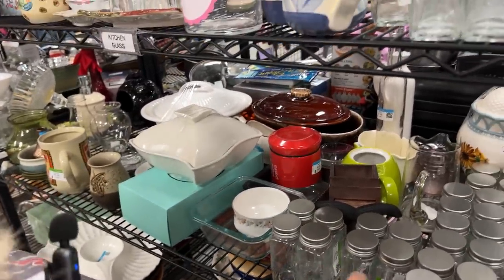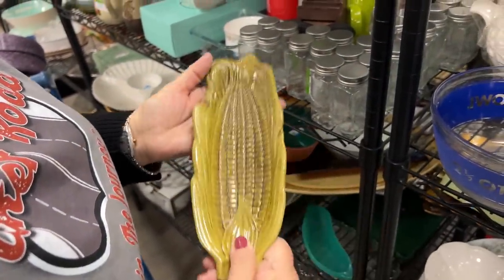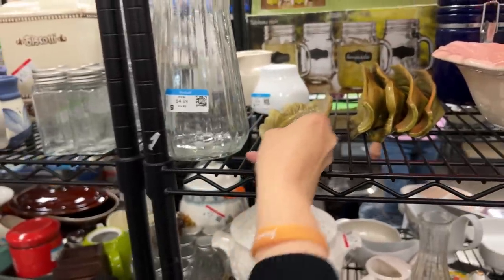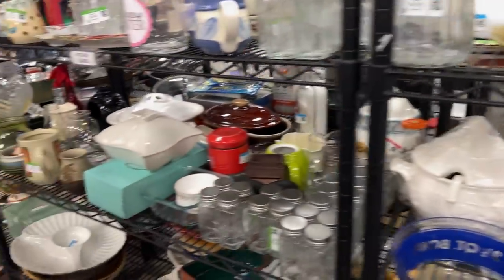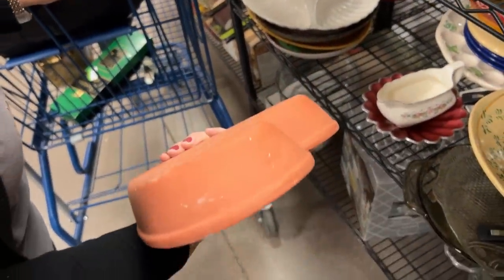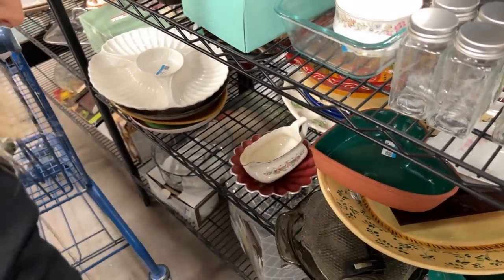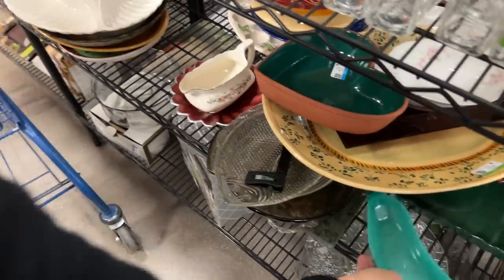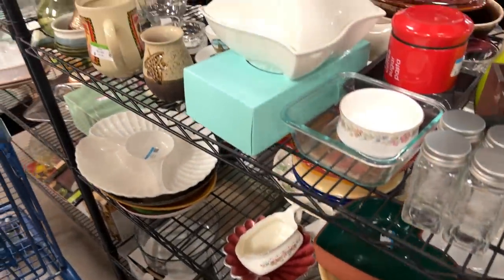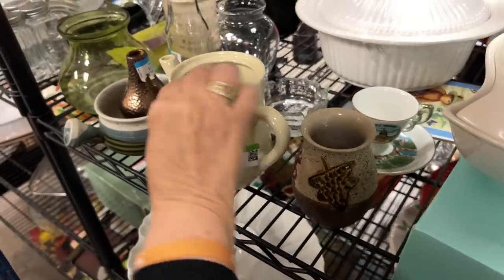Okay, let's see, what else do we have? We're going to buy these. Now these are nice corn dishes. Little chip there. Those are nice. If you're going to use corn dishes, those would be the kind. Let's see what else we have. We have a heart redware dish. We have the fish dish. Look at that color. Oh, it's plastic. It fooled me. Let's see down there. Don't see too much down there. It's missing its lid.